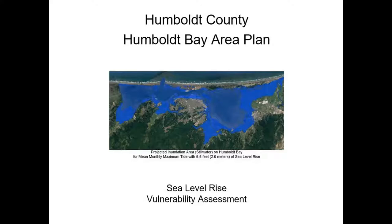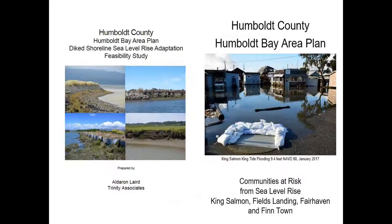And so the Humboldt Bay Area Plan of the county's vulnerability assessment was just completed in 2018. And if you go to the next slide. The county also did a couple of focused vulnerability assessments, one specifically looking at the dike shoreline and inventorying all the assets that are protected by the dike shoreline on Humboldt Bay. And the other was looking at communities at risk in the county's jurisdiction. There's four communities at risk of being tidally inundated. Those were two of the more significant findings from that vulnerability assessment. If you go to the next slide.